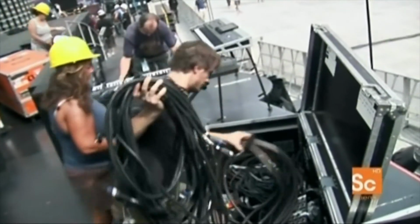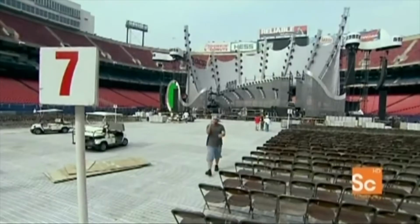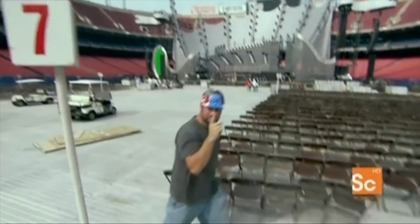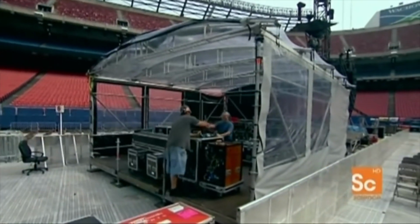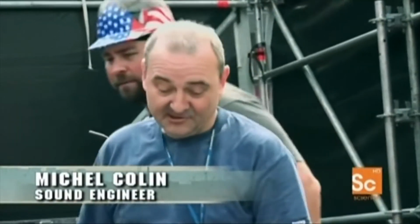So for the last 4 days, me and hundreds of other people have been working our tails off. But the work that's been done over the last 3 hours has actually transformed this thing to look like a concert stage. And we're going to talk now to the man who's responsible for making it sound like a concert, the head soundman and mixer, Michelle. Michelle, how you doing? Very good, and you? Good, I'm Matt, nice to meet you. Nice to meet you. So you are the head of sound over here, right? I try to be, yes.